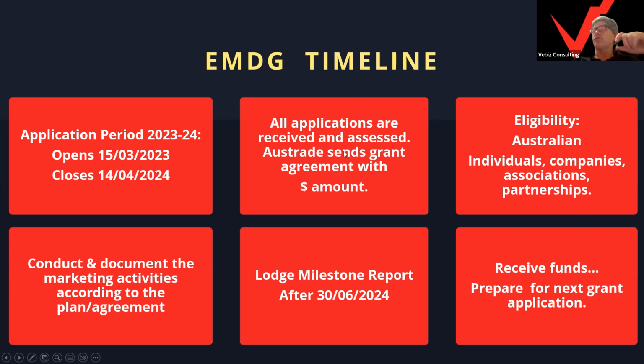The applications are received and assessed by Austrade, and they will send the grant agreement back to you with the agreed dollar amount, whether it be that 10 or 15 or 25 or some other number that they assign to each of those tiers. They should do that before the end of June. They understand what they're actually asking a bit better, and they should have it out fairly quick.